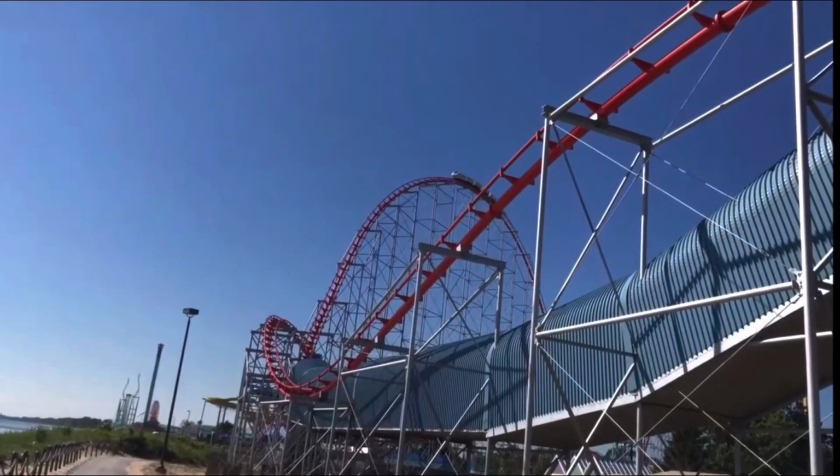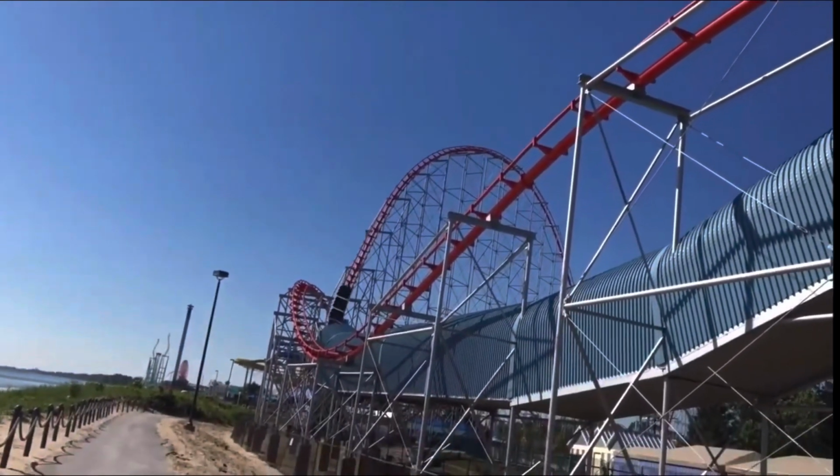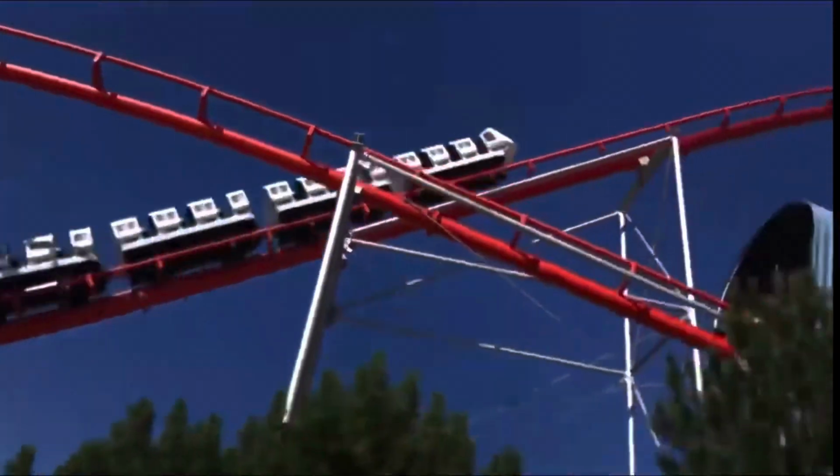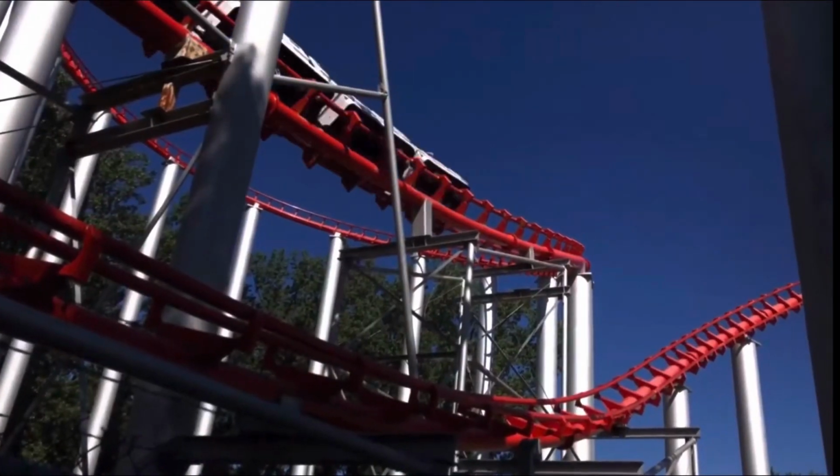Magnum XL 200 was also the world's first hypercoaster, and when it opened, it was the tallest and fastest roller coaster in the world. Anyways, now let's talk about the ride itself.